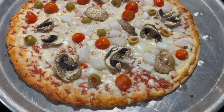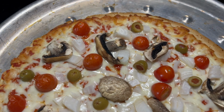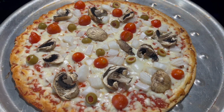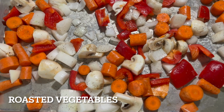And sometimes I just get really lazy and buy some pre-made food from the store and try to jazz it up a little bit with some toppings that I enjoy. So let's get into September's foods.